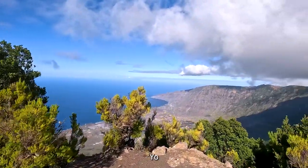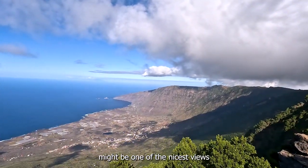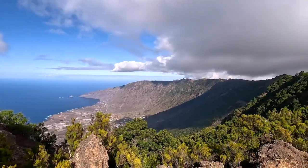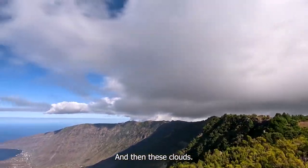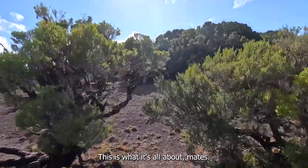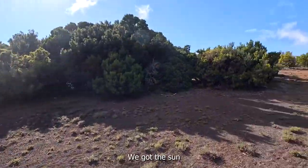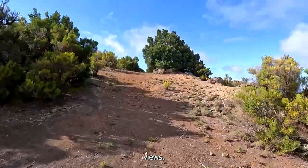Yo! This might be one of the nicest views I had in a really long time. Yo! And then these clouds, but there you have a really nice blue sky. This is what it's all about, mates. It is so lovely. We got the sun and we got some amazing views.